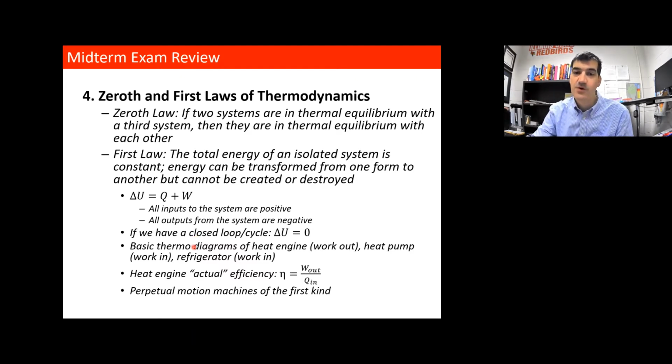We drew 4 basic thermodynamic diagrams for the system. We talked about heat engines, and we talked about cold heat engines. The difference was where the ambient temperature is. And we also talked about heat pumps and refrigerators as well, just at a very basic level. You know, where does the work come in? Where's the ambient temperature? Where's the heat flow?